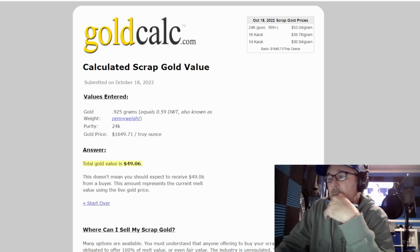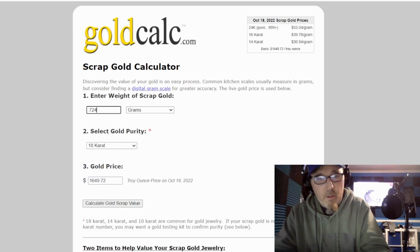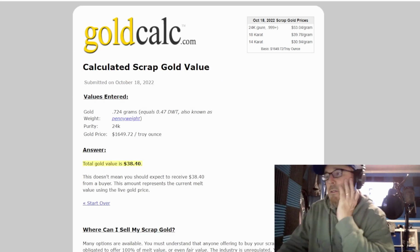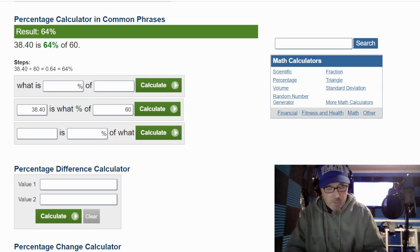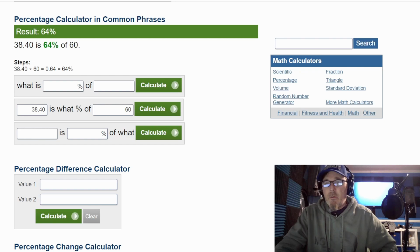And then Crisson, 0.724 grams of gold. Actually did a little better than I thought it was. It looked a little lighter than that. 38.40, and I paid 60 bucks for that bag. So that's 64%, almost exactly 64%. Yeah, so let's find out who the winner is.